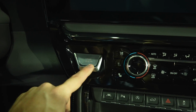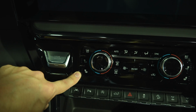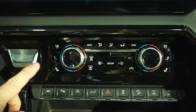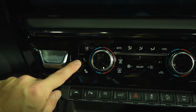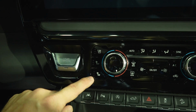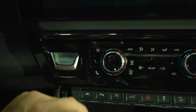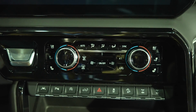Push button start right here, which is absolutely massive. Heated and ventilated seat buttons for the driver, as well as your passenger. Something that I really like that General Motors does is they give you the option to have the seat back heat on or both. I believe they're the only manufacturer to offer just the seat back as a single control option. Dual zone climate control, all of the controls for that are going to be right here.